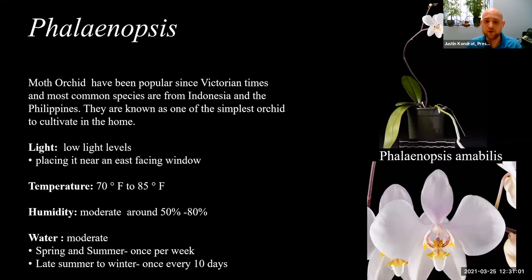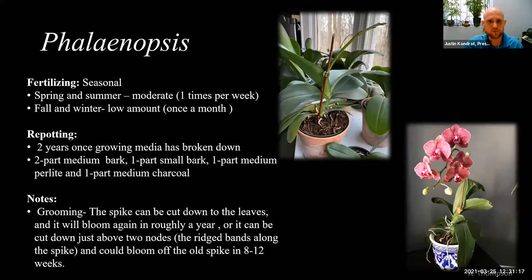Humidity, 50 to 80%. So definitely during the winter months, if you have dry heat, I would recommend getting a humidifier or using a humidity tray, which is just a tray with some pebbles and some water. Watering is just moderate, once per week. You can see this beautiful collection item here. These are some images from one of our horticulturalists here at the gardens growing successfully in their home. And you can see that they're spiking. They had success. They're growing in moss, but I would recommend that this plant get repotted after it's done reblooming. It looks like the moss is really degraded. You can see it spiking, and then you can see it flowering in the corner.